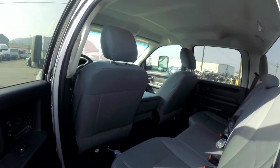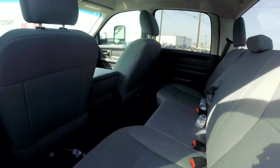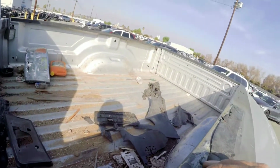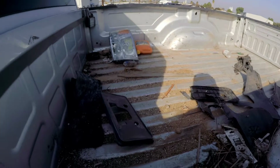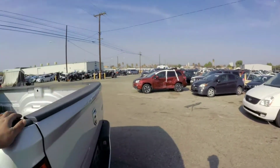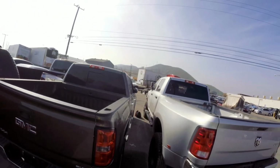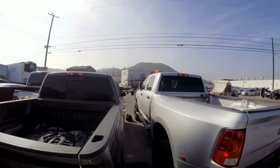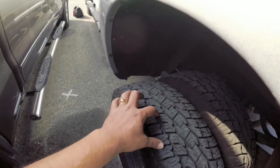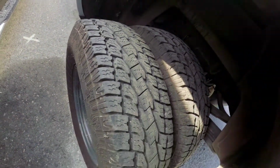Look, it's got a clean, very clean interior. Oh, it's missing something here. The door handle or something. The bed, it's got some trash. Normal. Let's walk around. I don't see any damage or dings to the side, except the door. It's got a thing on the door. It's a dually, so it's got decent sized tires, and they look to be brand new. So brand new tires.